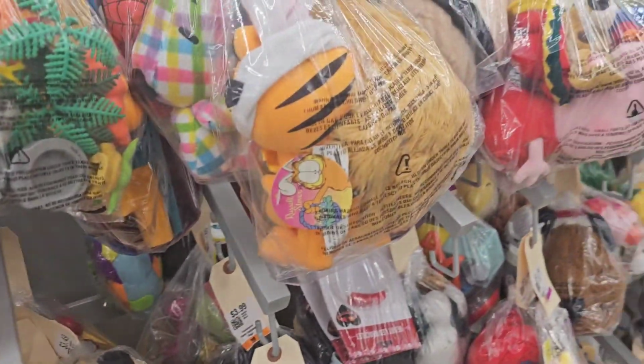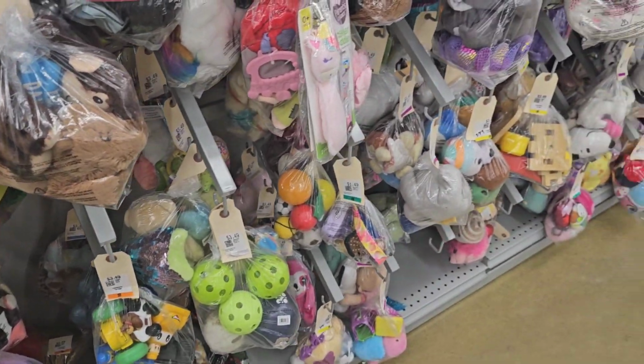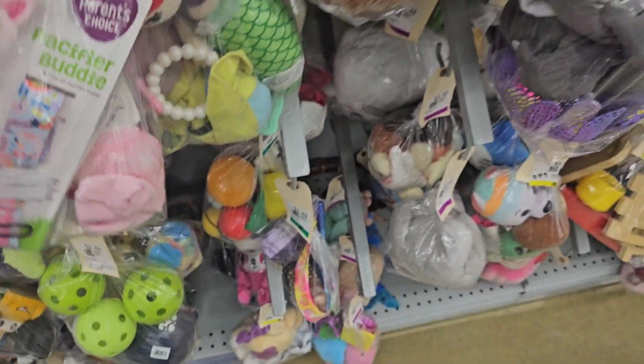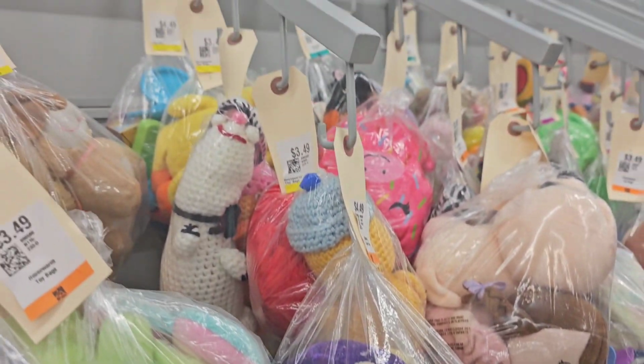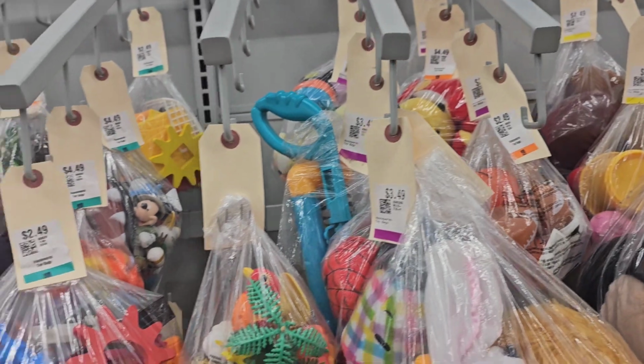So I did take a perusal through the toy part of the bags. There's a big wall of toy bags, so I always look there because I am on the hunt for loveys. I love loveys. I just think they're so fun. And so I'm always looking here for little small things.